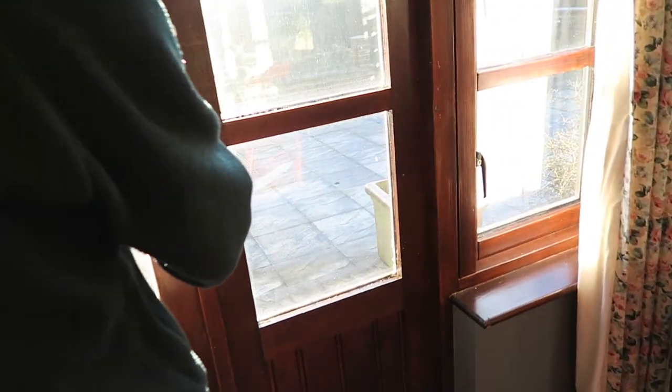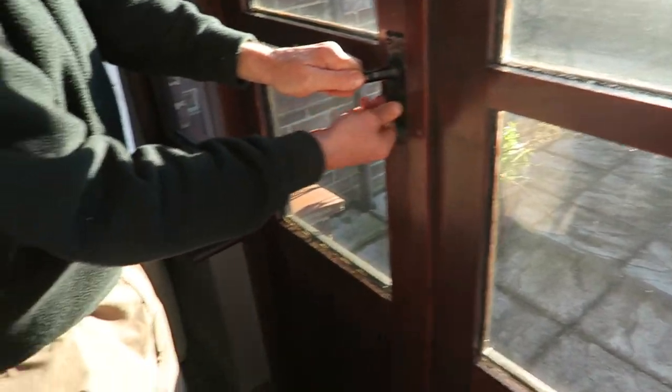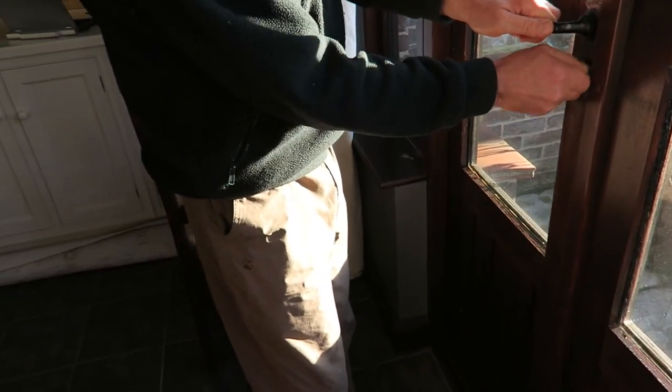Did I actually unlock it? Well, at least we know it's secure. If you can't even unlock it when it's unlocked, then that's not good.